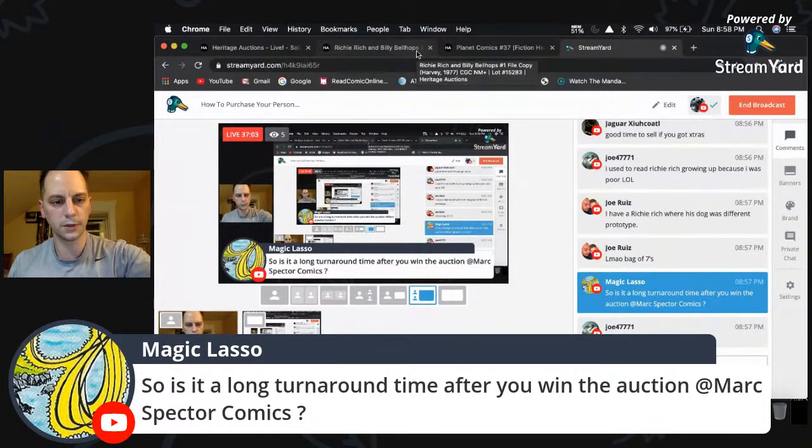They ship everything really nice. It's well packaged. It's always priority, I believe, or similar to when you guys do CGC. When they come back from CGC, they get this nice box. It's well packaged, well protected, and you get it back usually within the week. Hopefully that answers your question, Ryan.